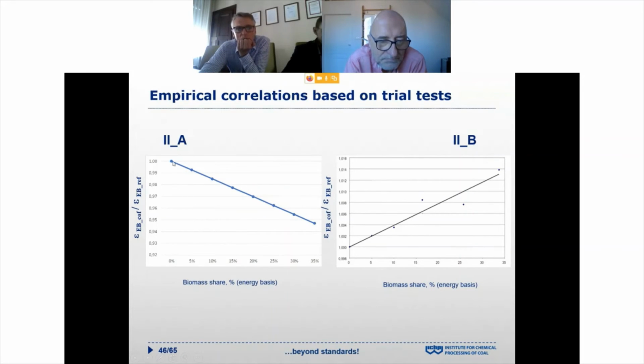And when you again add the biomass to the co-firing, then your consumption goes down, and when you go up, it's the opposite way. So maybe the one thing which should be remembered is that we have two opposite behaviors of biomass when added to the lignite or added to the hard coal.